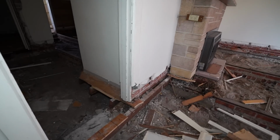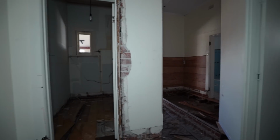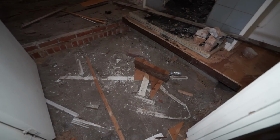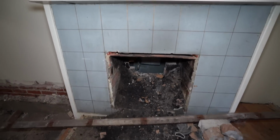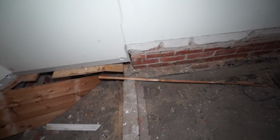Alright, which way will we go? We'll go that way and do a lap. This is an odd-shaped little room. Oh, this is an alteration. That's just your drywall stuff. This would have been another bedroom, I would think, with that fireplace there. Yeah, that's the original wall. That's all been a partition.